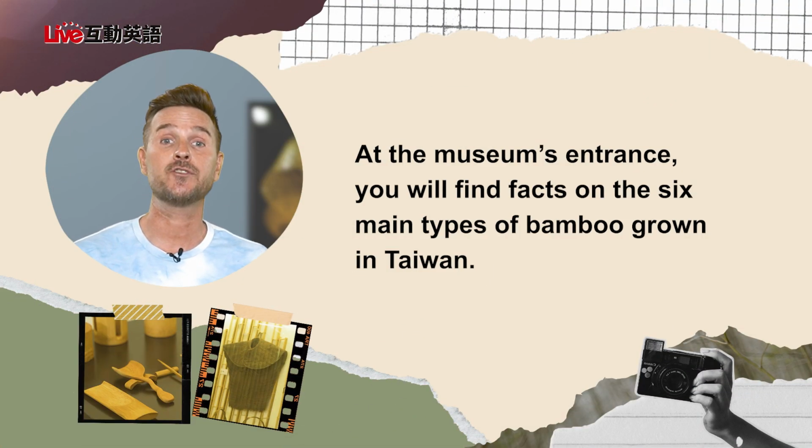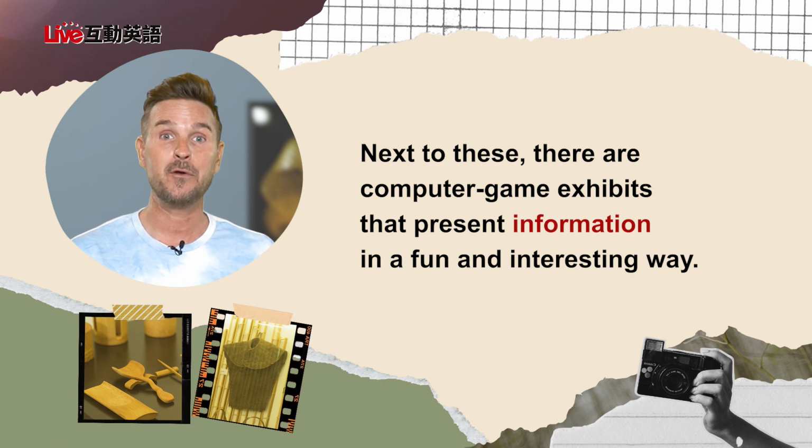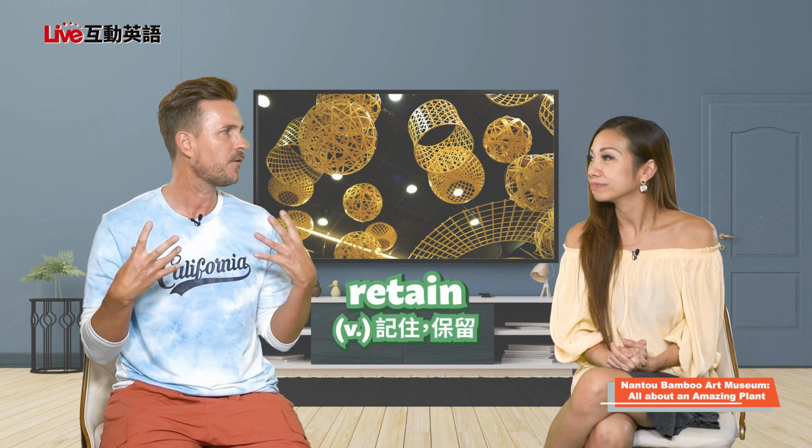At the museum's entrance, you will find facts on the 6 main types of bamboo grown in Taiwan. Wow, there's 6 different types that are grown in Taiwan, okay? Next to these, there are computer game exhibits that present information in a fun and interesting way. I think that's really important, because when you go there, you want to see something that is fun and interesting, so you would like to learn more, right? Yeah, kind of interactive and exciting. That way you can, I think, retain the information better.